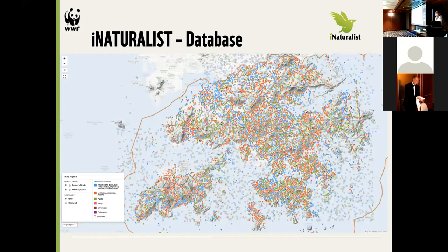This shows you the amount of observations that have ever been taken in Hong Kong. I've isolated all of this. It accounts for over 530,000 observation points of different species types. So you've got birds here, which are amphibians, birds, fish, they're all in blue. Plants, obviously, in green. Mollusks, arachnids, and insects in orange, and others in different colors.